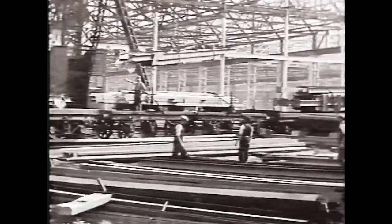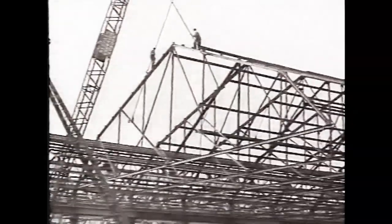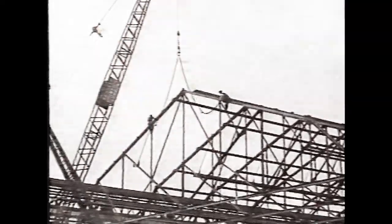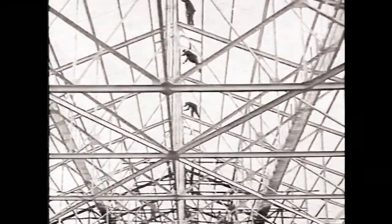Steel, thousands of tons of the best Britain produced, was delivered, and within a year great workshops had grown. Roof trusses were lifted in complete sections, and from below the 1,000-foot-long roof frame appeared like a great steel web.